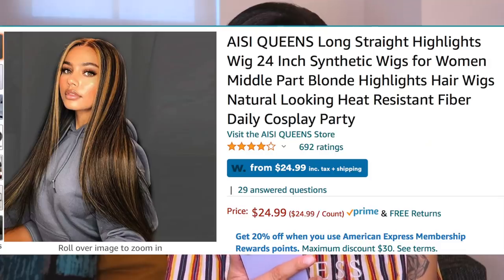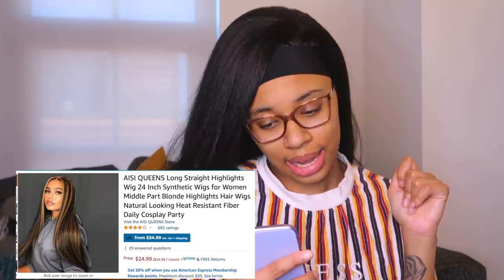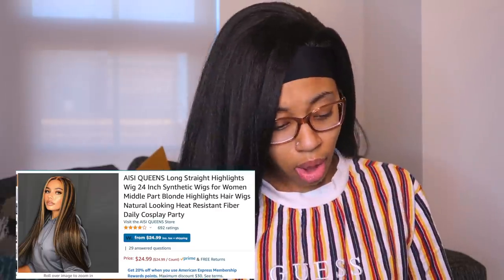Hopping them up, stay like that. Next on the agenda, I think I know which one this one is, and I'm excited. So I got it for $24.99. It is 24 inches synthetic with long hair with highlight. Gonna take it out. Oh, it's a little synthetic looking. It's shiny, but nothing a little baby powder won't fix. Goodbye, headband wig. It got lace on there. Okay.